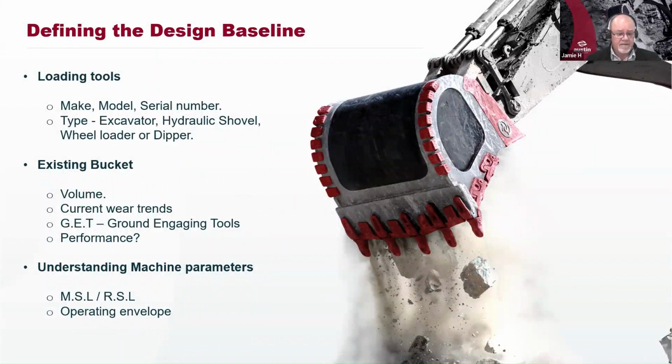product. Existing bucket: are there any existing buckets on site? If so, how are they performing currently? This is invaluable information for a bucket designer. What is the volume? What wear characteristics are evident? And what ground engaging tools are fitted? These are all important factors to consider in order to optimize a bucket's performance.